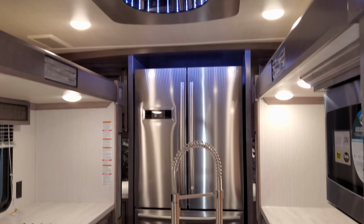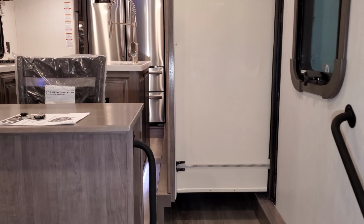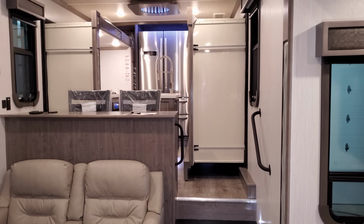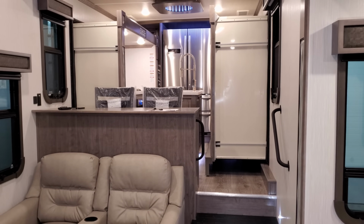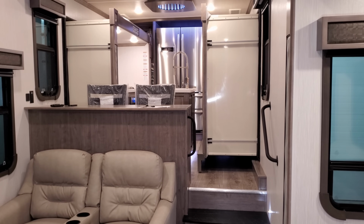But again, you can bump out just the one. So if you need to grab something out of there, you can bump out the one slide and not have to put out both. Or again, if you go to a campsite and there happens to be a tree in the way or something, you don't have to put out both. You could just do one or the other if you needed to, and still pretty much function up there for the most part.